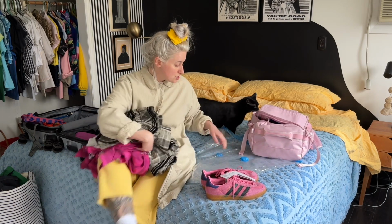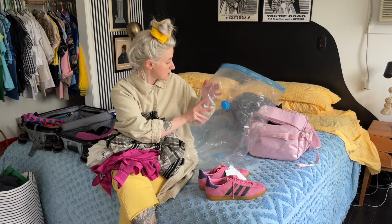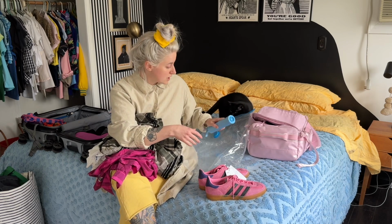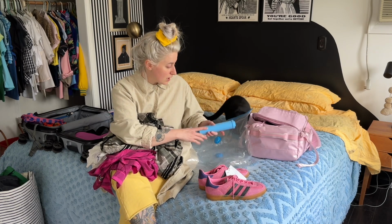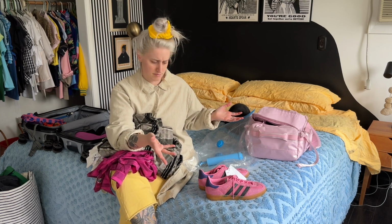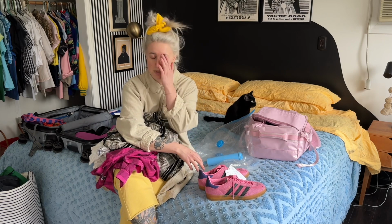I did use 2 of these vacuum bags. They have a little twist off, and then there's this pump that you attach and suck the air out. So I brought the pump with me. I put my blue wool coat, and I did bring a Saison scarf that I wore yesterday, so it's downstairs. But that was vacuum sealed in there and then put in my suitcase.